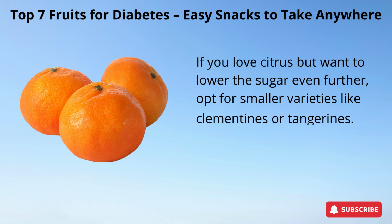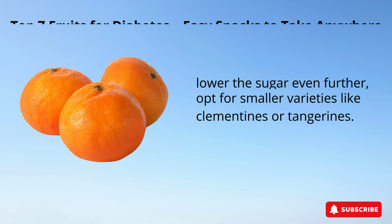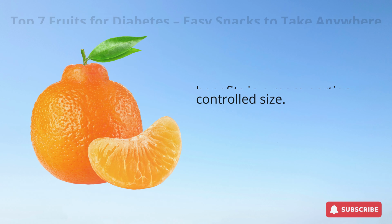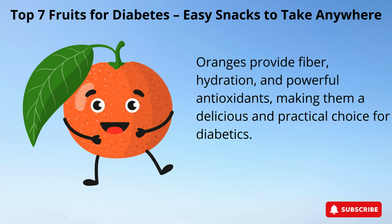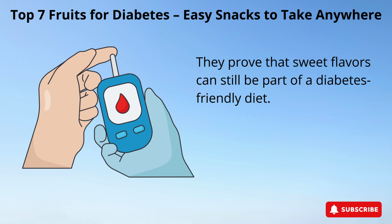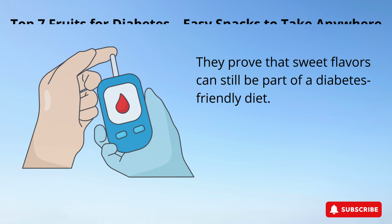If you love citrus but want to lower the sugar even further, opt for smaller varieties like clementines or tangerines. They have the same health benefits in a more portion-controlled size. Oranges provide fiber, hydration, and powerful antioxidants, making them a delicious and practical choice for diabetics. They prove that sweet flavors can still be part of a diabetes-friendly diet.